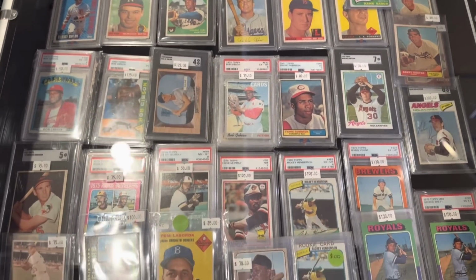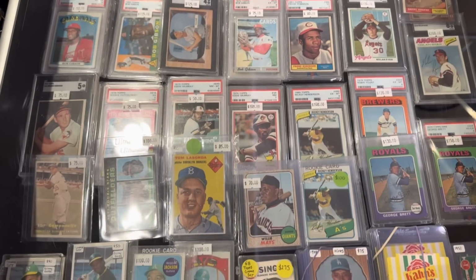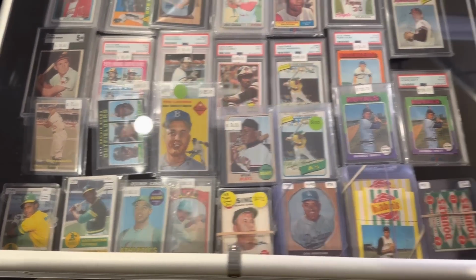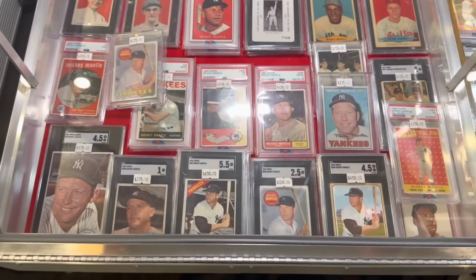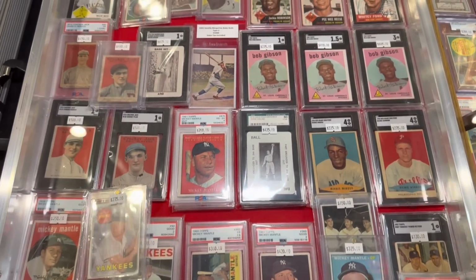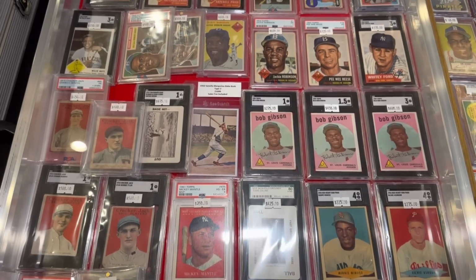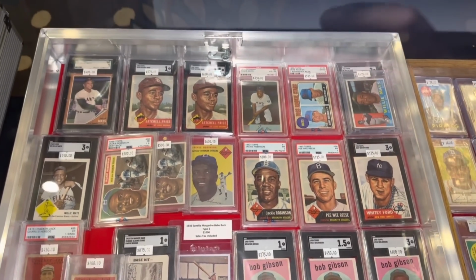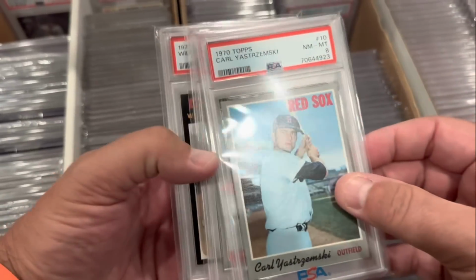And just case after case, again, really a variety. Even if you're not a vintage collector, there's a lot of stuff at this Concord Show always. A lot of Mantles in this case. Got the Cracker Jack cards. Some Bob Gibson rookies. Couple Satchel Paiges. I mean, what a case that was.